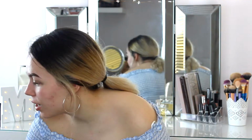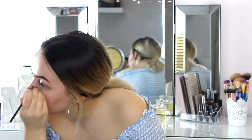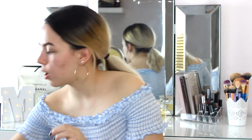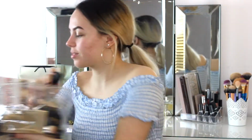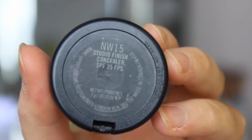Basically, I just finished my other brow, nothing special. And now I'm about to carve because these brows are looking a bit messy. So I like to use that one. Right, so to carve out my brows, I use the MAC Studio Finish Concealer in NW15.